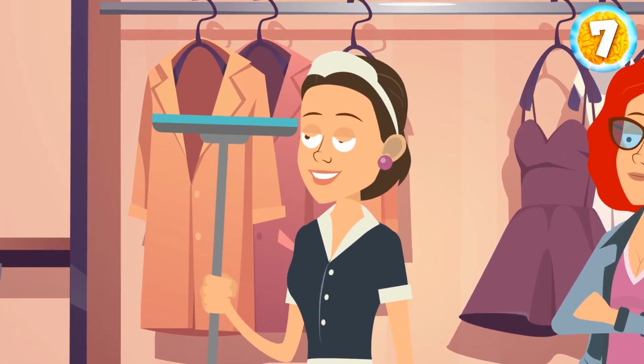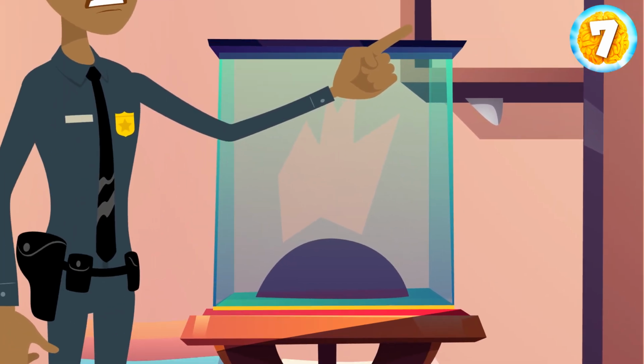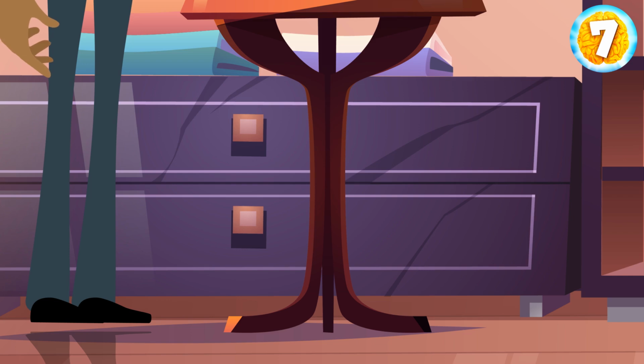It's the cleaning lady. Seems like right after she broke the glass and stole the jewelry, she wiped off the pieces of glass while cleaning as well, because there's no shattered glass on the floor.